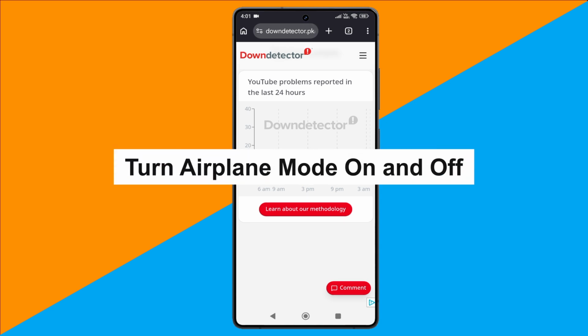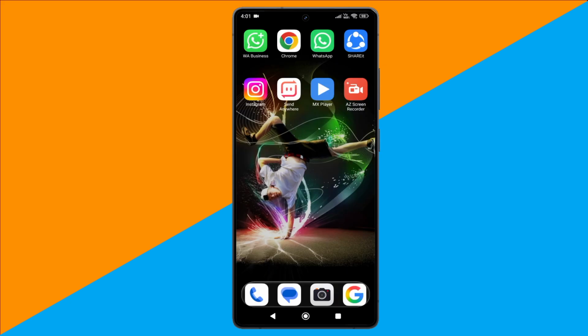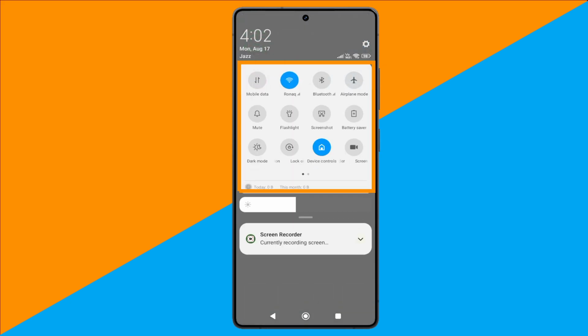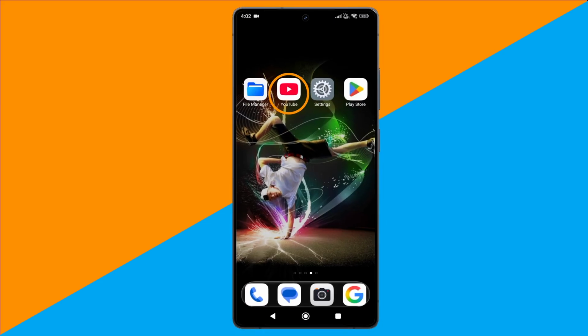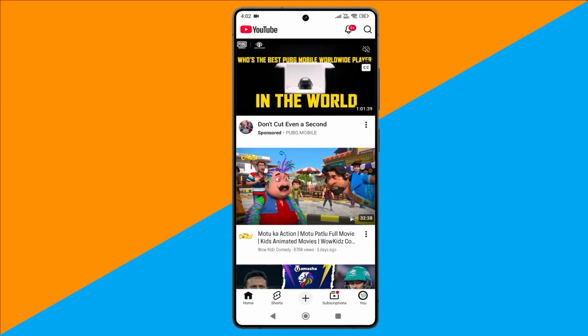Turn airplane mode on and off. Swipe down from the top of your screen to open Quick Settings. Turn airplane mode on and wait about 10 seconds. Then turn it off again and wait for your Wi-Fi or mobile data to reconnect. Now open YouTube and try playing a video.